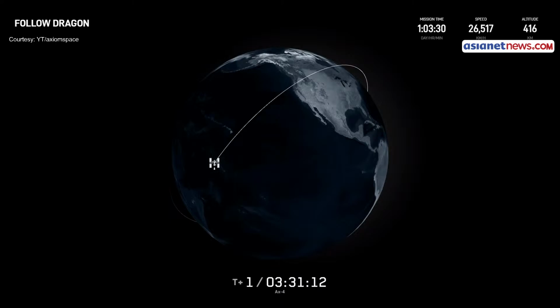In about 2 minutes, we'll monitor the loops and keep an ear out for the go, no-go poll on the ground for teams that'll be monitoring Dragon's approach to waypoint 1. And that waypoint will be reached in a little less than a dozen minutes, 12 minutes from now.